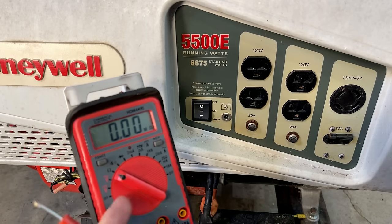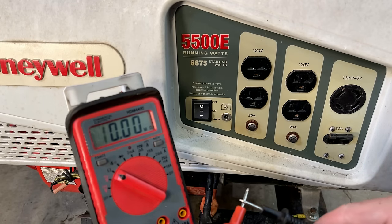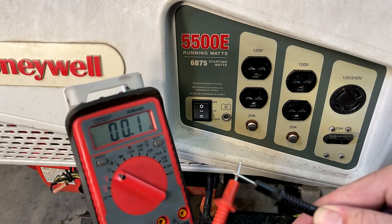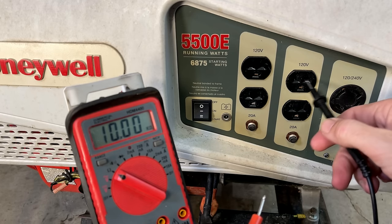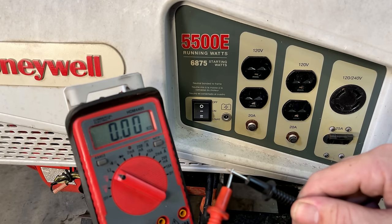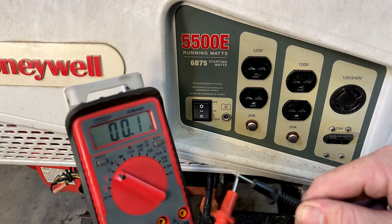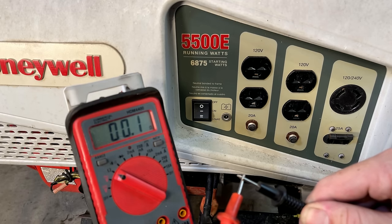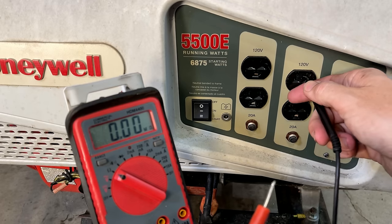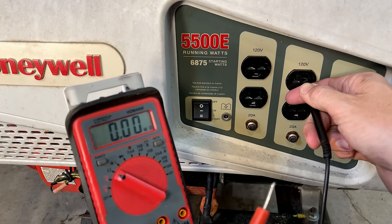For this test, you just need a multimeter set to measure ohms. Before you test anything, check the resistance of your leads and note what that is, because any result you get testing here, you can subtract that resistance from your leads. In my case, it's 0.1 ohms. That's important because when testing this, a small difference can make all the difference.